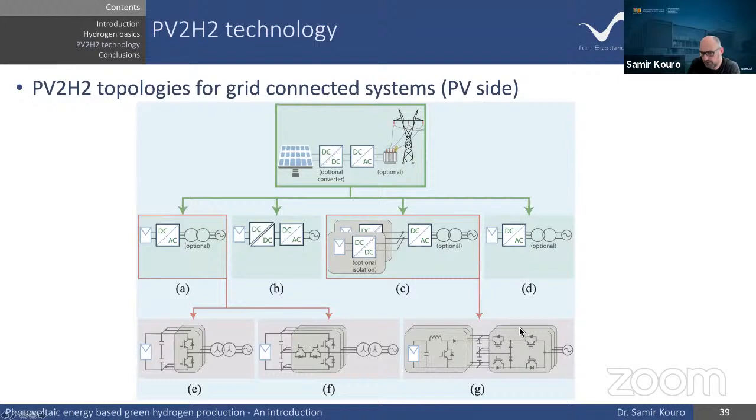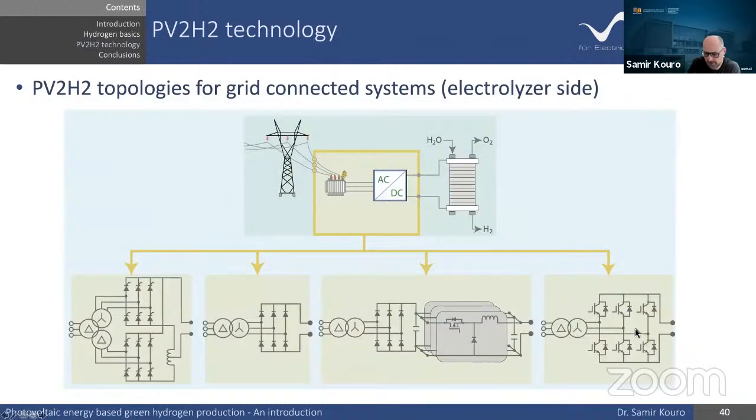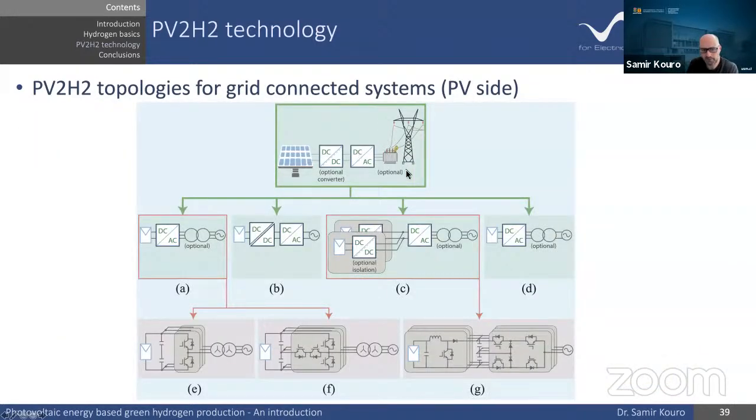If you don't recognize NPCs, it's because the switches are just laid horizontally, not vertically, but this is an NPC structure, also 3-level, and here shown with interleaved boost converters. These are not the only ones that there are, but these are typical central inverters and multi-string. This would be stuff like what you would find in the Huawei, although I don't believe in the case of the Huawei it's an NPC. I believe it's just a two-level voltage source inverter. This is something you would find in a TMEIC, Toshiba Mitsubishi converter, and so forth. We already reviewed this, so I won't go into much detail. So that's for the first part of the system. I'm going back here with the slides, I'm sorry. So that's for this part.